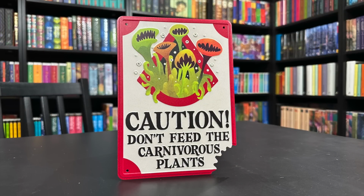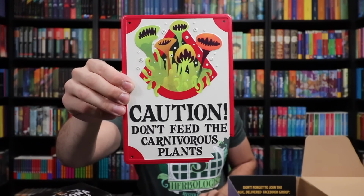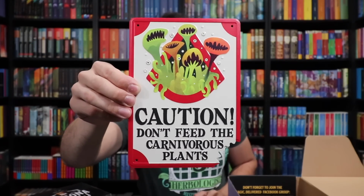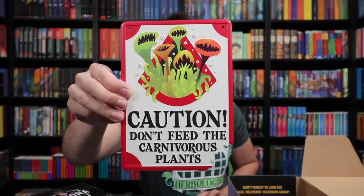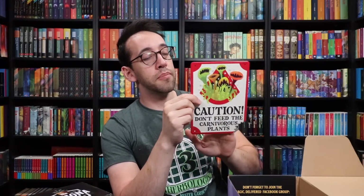All right, we have, is this tin? Yes, a little tin wall sign that says caution, don't feed the carnivorous plants. And this corner has a little bite mark taken out of it. Cute item. It's not something that I would ever hang up on my wall, but I can see how a lot of people would like this and add it to their magical display. I like that it's tin and not like plastic or even just paper. It's a fun tin print that you can stick on your wall or use in flat lays, or even put like a stake behind it and stick it in your garden. That would actually be really cute.